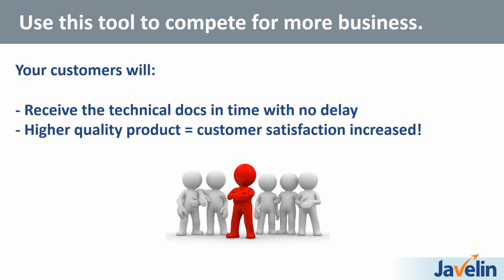So just one last recap. How would we use this tool to compete for more business? Well, first of all, you're going to stand out of the crowd, right? So instead of having those typical pictures of your products with maybe a hand pointing to a part, you're going to have a lot more nice high quality illustrations to give to your customers. If you're doing any quotes, you can do them early by reusing the existing CAD libraries that your engineers may have. There are many options to work with Composer. And also, just one thing to always remind yourself of, a higher quality product will always result in your customer satisfaction increasing. So technical documentation is an important part that comes with your product, right? It should be treated as such.